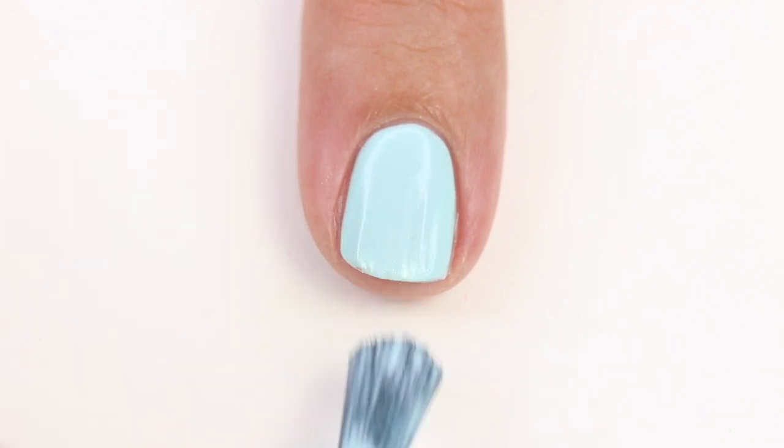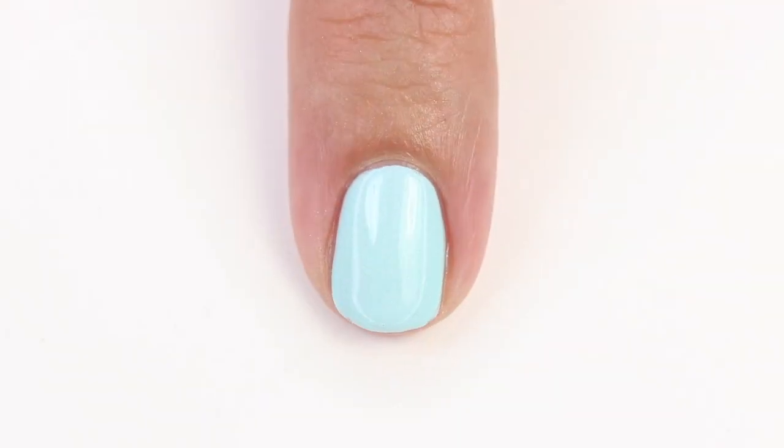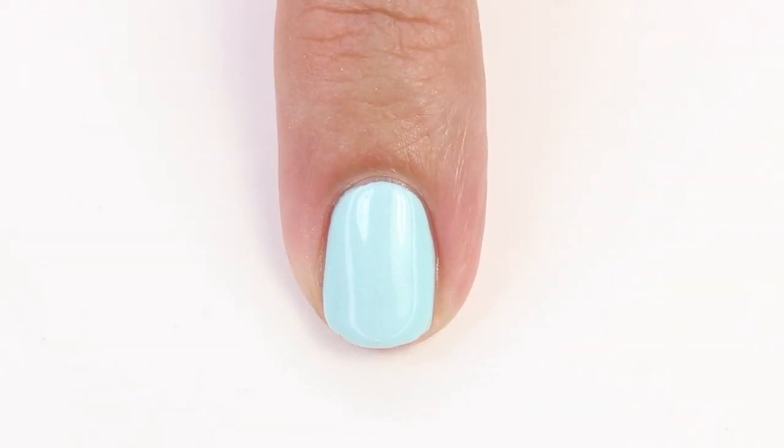It has a nice formula. It's a little bit more opaque than the yellow one that I just showed that has the iridescent shimmer. I found it to be opaque in 2 coats. It might need 3 depending on your application.